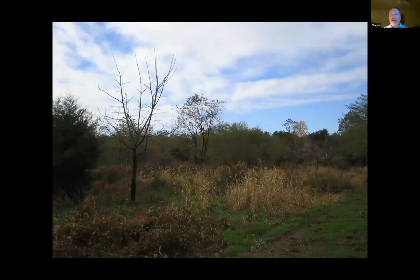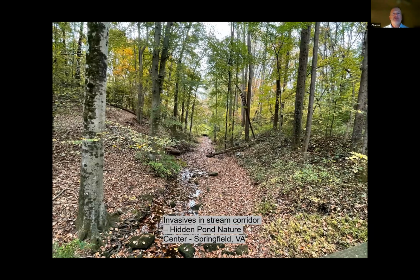Now, there are other cases where you're going to see disturbance. This is again Silver Lake Park. This was heavily disturbed in the 20th century. Incredible amount of invasive species, and the soil profiles are heavily damaged. So this, without significant intervention, is not going to recover in anybody's lifetime that's currently here. I wanted to give you a positive example though.